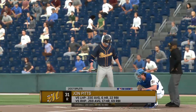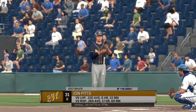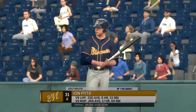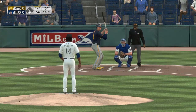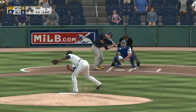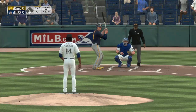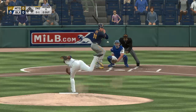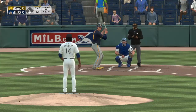Ready now, John Pitts. And there you see his righty-lefty splits and how they've played out so far this season. Into the windup and the pitch. A swing and a miss at the big curveball. Into the windup. Here comes the 0-1. And here's a curveball in the dirt that time for a ball. 1-1.